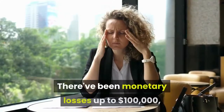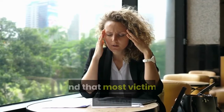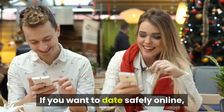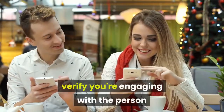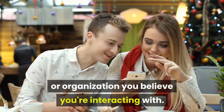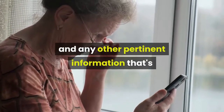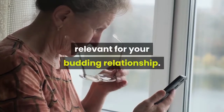There have been monetary losses up to $100,000, and most victims have been females between the ages of 30 to 50 years old. If you want to date safely online, verify you're engaging with the person or organization you believe you're interacting with. Cross-reference phone numbers, addresses, and any other pertinent information that's relevant for your budding relationship.